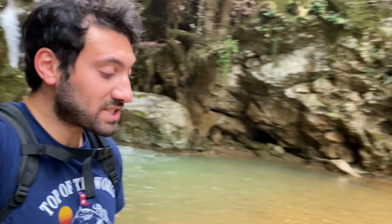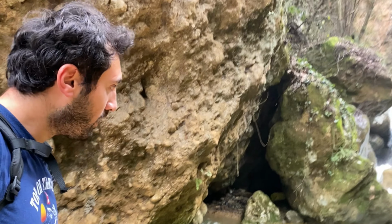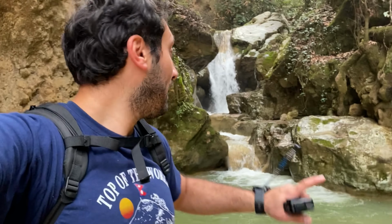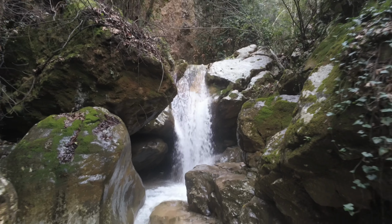So guys, this is the first waterfall I'm talking about. It's a mini waterfall, it's not that huge. It's a cool one. I'm going to try the drone here. I'm going to try the video from the first waterfall there. I'm going backward towards the view to show you in detail this amazing mini waterfall.